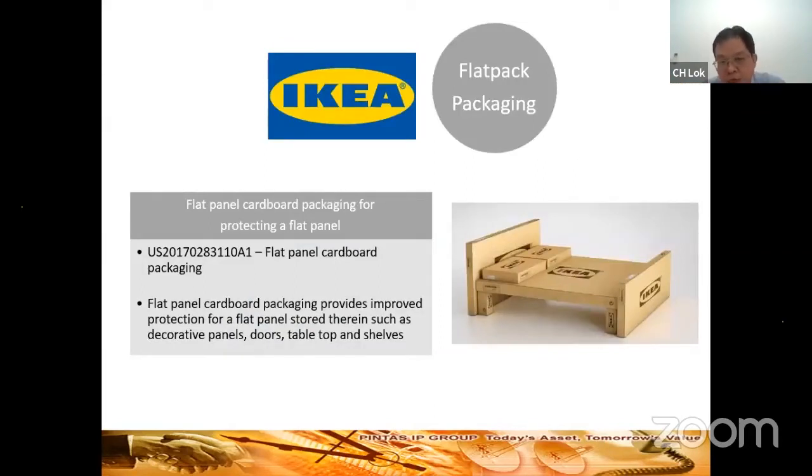And secondly, bed packing. You can see in the picture here that the bed can be delivered to your home in a series of flat pack packaging. What you need to do is go to an IKEA store where you have a very wide range of furniture. You just select the furniture you want. You can bring this to your own vehicle and drive home and assemble a bed out of those flat packs. So in order to transport those flat packs, you need a protective packaging to protect the flat pack.